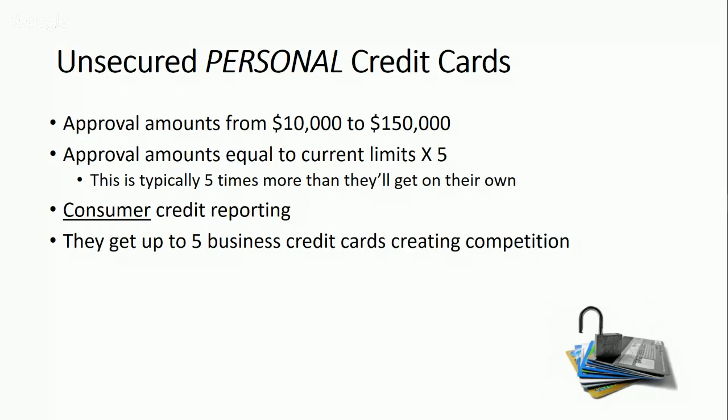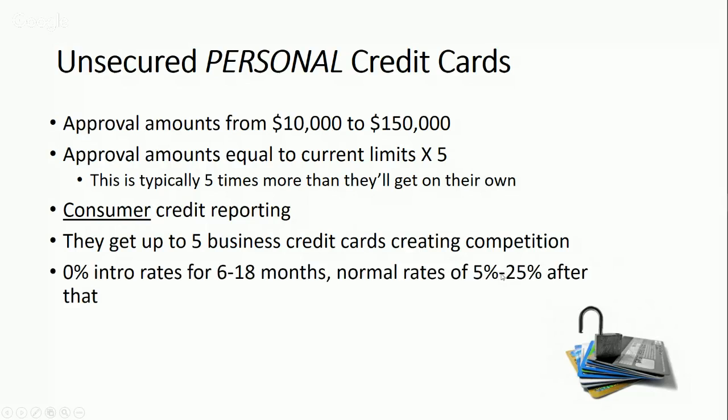So card issuers get this, and that's why just by asking, it's easier to get approved for higher amounts, especially if you have multiple credit cards. Usually you're going to get a 0% rate for 6 to 18 months, so it's great for a startup, and normal rates after that for credit cards, 5 to 25% like you would with any other credit card.